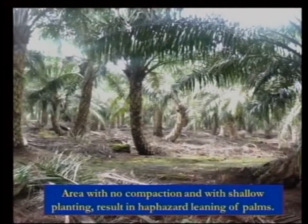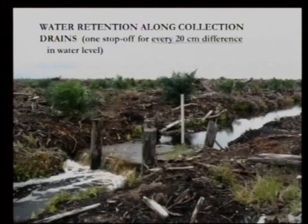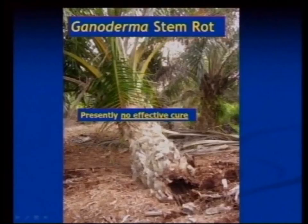And related to the subsidence is this problem of palm leaning or lodging, which results in reduced yield and eventually a need to actually start the replanting after 20 rather than 25 years. Recent study has shown that it's very important to manage the water level. This is the #1 thing you need to do, and this yield study is showing that the highest yield is where you keep the water about 50 centimeters below the peat layer. So you allow some oxygen layer for the roots, but you keep the water close to the base of the roots. And this is very key for all work on peat. So water retention along collection drains with weirs for every 20 centimeter drop is a key issue.